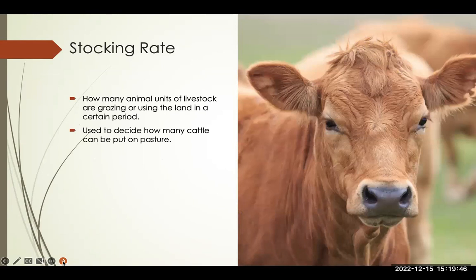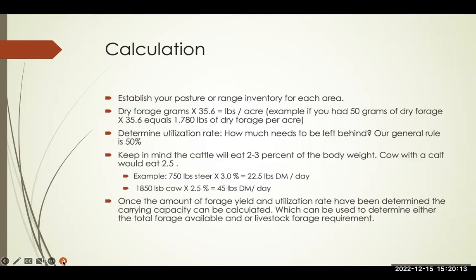So your stocking rate. Your stocking rate is how many animals or units of livestock are able to graze for a certain period of time. So by doing your carrying capacity, finding out how much forage you have, now you can use that to do this next calculation, which is known as your stocking rate. That decides how many animals you can keep in a certain area for a certain amount of time. So that's the difference.